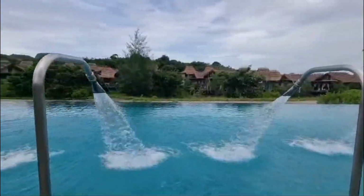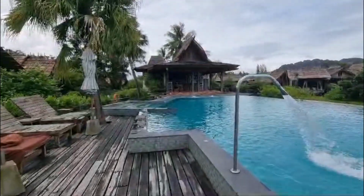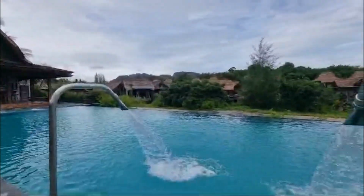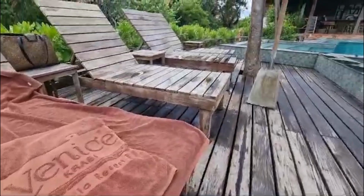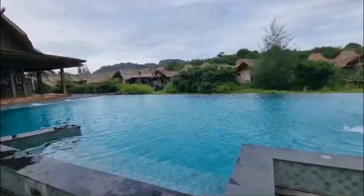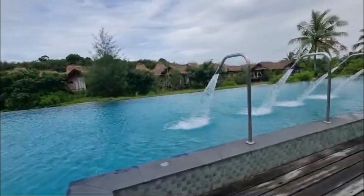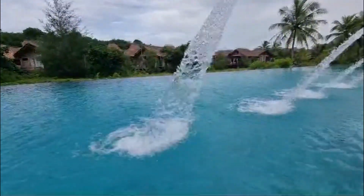And getting into the pool was quite easy. And it was really nice inside the pool. They have these water jets, which we turned on. And each of the room has bath towels as well as towels to take to the pool in your own pool bag.